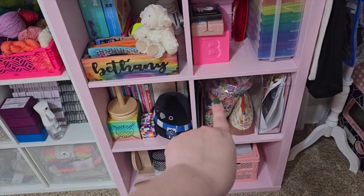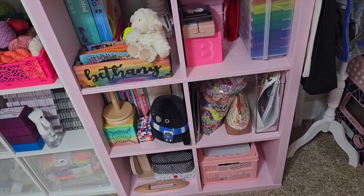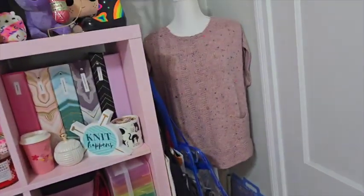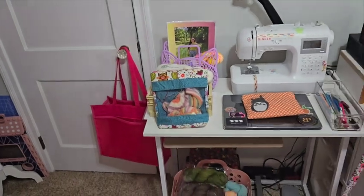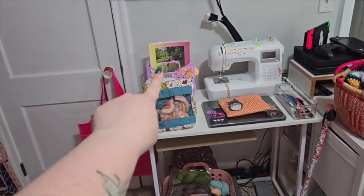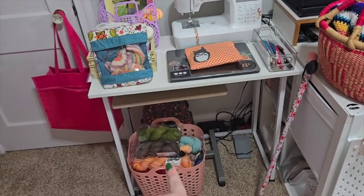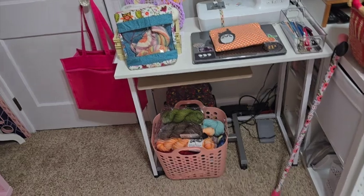I keep my ends. Not sure why, I just do. Some more tools, and then that is a project that I'm still planning. I moved my dress form over here, and then this is my sewing station. These are the 3 works in progress I'm working on right now. My laptop, personal laptop, some sewing tools. Down here is destash and a gift, and then back there I need to frog those.